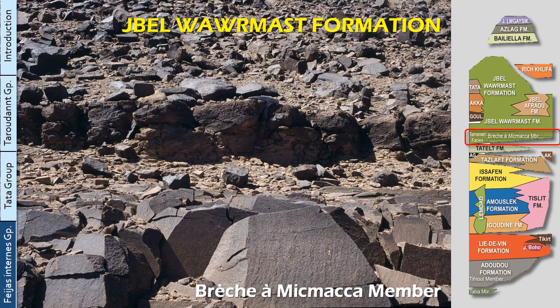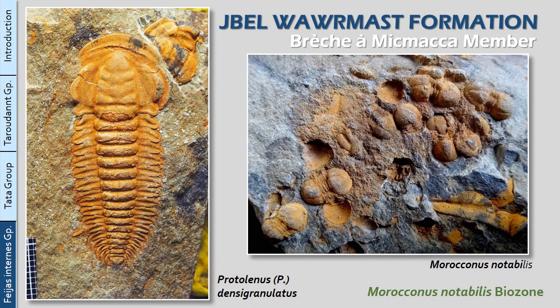The calcareous beds higher up in the section are less clean and include more and more reworked and limonitized clasts. They belong usually to the Ornamentaspis frequens zone, whereas the lower ones are typically in Morocconus notabilis zone horizons. The fine-scale biostratigraphic resolution is ensured by an extremely good fossil record, mainly by the numerous trilobites recovered from the Bresh Amikmaka member. Most of the trilobite species are restricted to a range of about 1 zone, so that even a subzonal stratigraphic resolution is possible in highly fossiliferous sections.